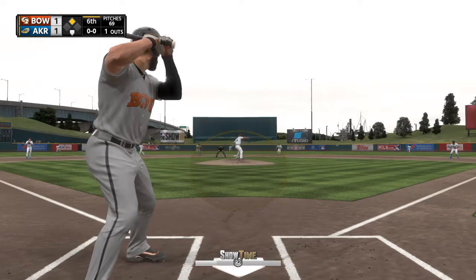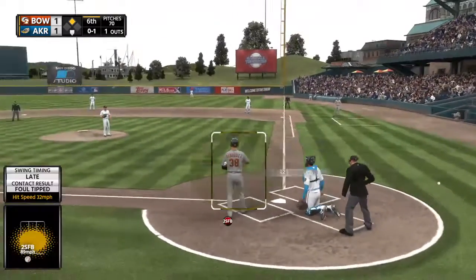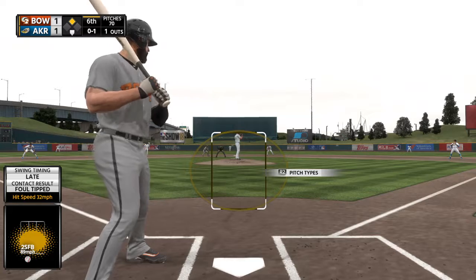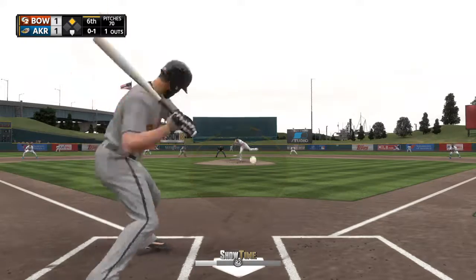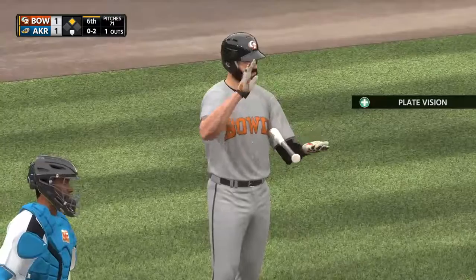First pitch on its way. Very weakly on the ground. That winds up foul. He's ready. Here's the 0-1. And this is chopped foul at the plate. He's in the hole now, down 0-2.